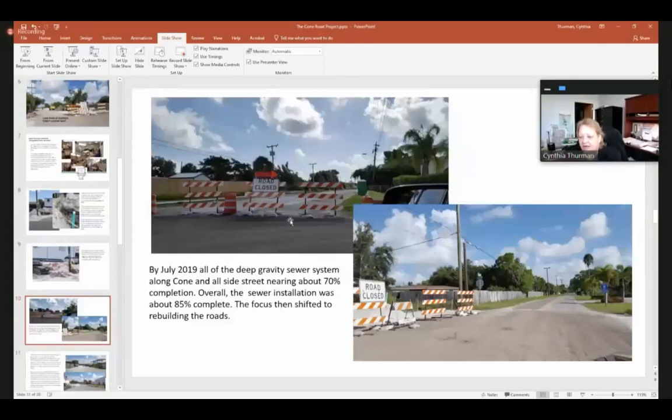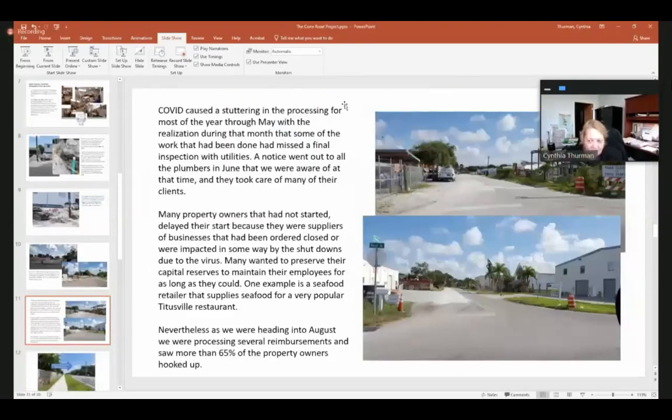This is just going back to show you again about the street. In July, this is where we were. Again, we didn't have any bad delays during the construction process. December, we had our first connection.